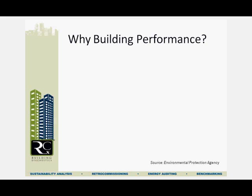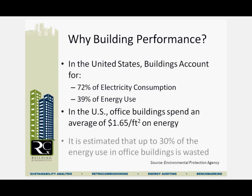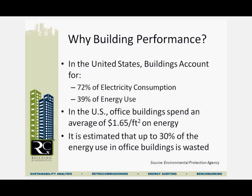So why look at building performance? Well, first of all, in the United States, buildings account for approximately 39% of overall energy use and 72% of electricity consumption. And commercial buildings use about 20% of all of the energy used in the United States. So it's a pretty big number. Of that 20% of that energy, for office buildings, it's estimated that up to 30% is wasted on average per building. So it's definitely an opportunity for savings.